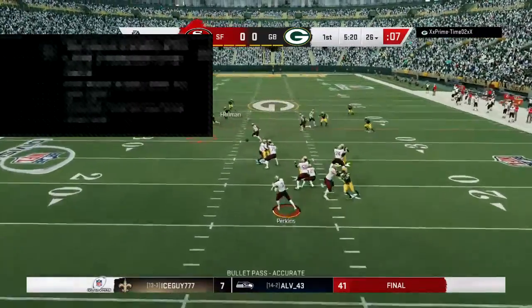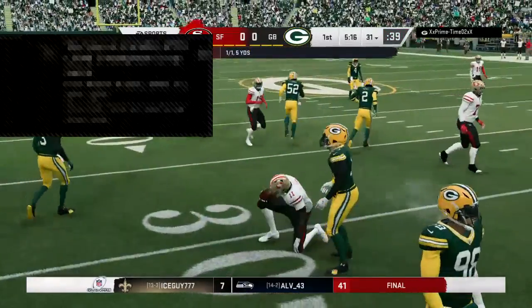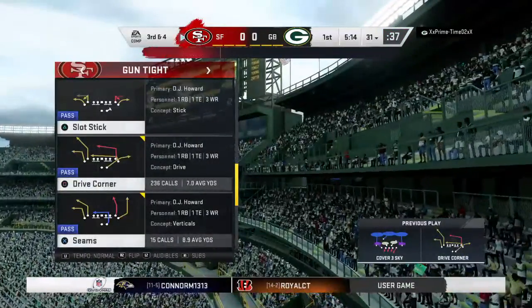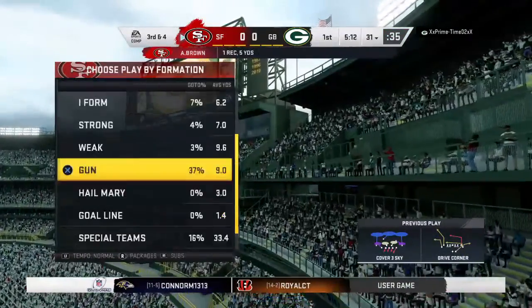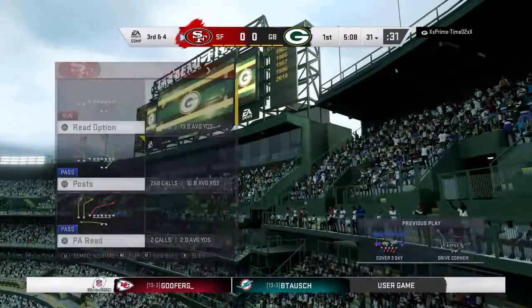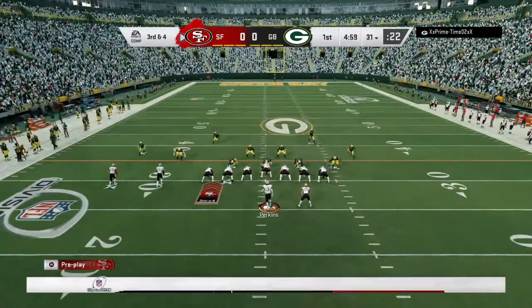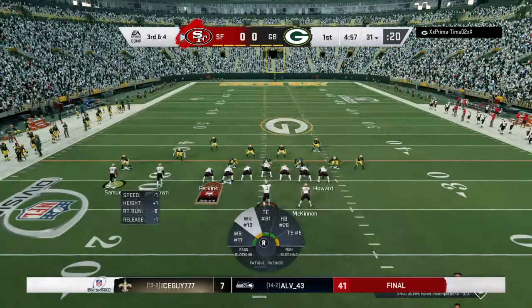Operating from the gun, Perkins. Got a man, it's Brown. That catch good for 5. It's 3rd down. One thing you're hoping for when you run drag routes, you're able to hit a receiver in stride, and he can pick up a lot of yardage after the catch. But in this situation, the defense was effective, able to stop him before he could get a good head of steam going.